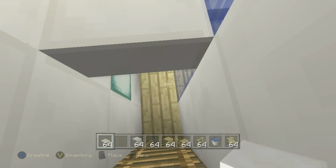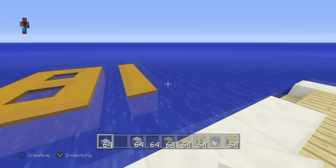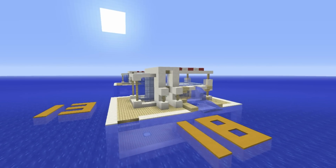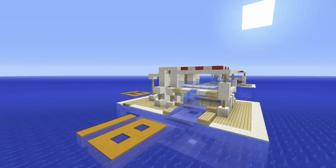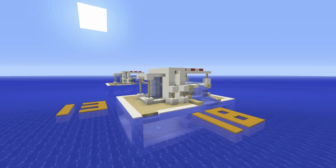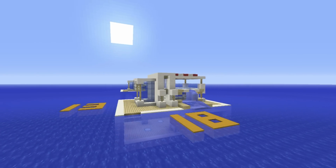And that, ladies and gentlemen, I don't think there's anything left for me to talk about. That's the house, pretty much. What else do you want me to say? We finished. Well done. I'm proud of you. I hope you enjoy the house. Actually, this is the first house like this I've ever made. I've never made a house on the water, or however you want to call this, plus underground base. I do love the underground base portion of this. I think it really sets the house up.